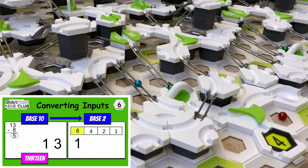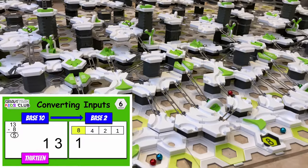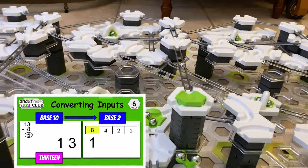And this leaves us with 5. Then we simply repeat those three steps with the 5. First step, what's the largest place value that fits inside 5? Is it 4, 2, or 1? It's 4.